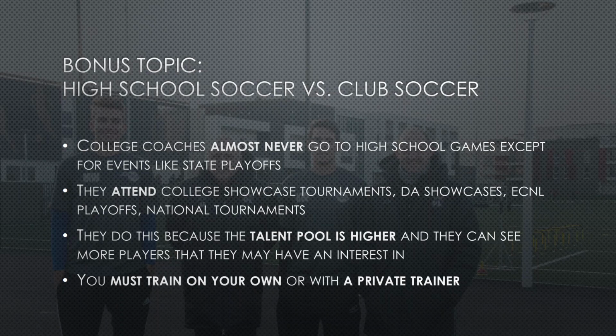In soccer, college coaches, especially higher level coaches, ones that play or coach at the big schools, almost never go to high school games. You might get some to go to state playoffs, but there's such a difference of level between players within the same high school that college coaches don't find it as a good variable to see players in, because you could be playing for a low-level high school and be the best player, but how do you deal when everybody else around you is very good? And so that's the challenge with high school. There's not a lot of top talent playing in high school.